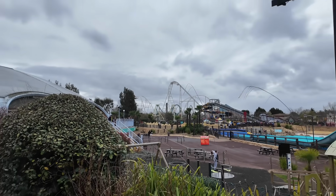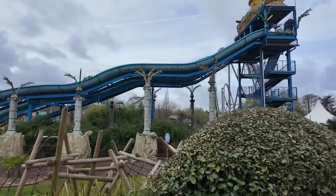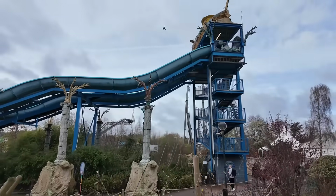Even though I'm itching to get on it, I'm actually going to start off down at this side of the park and try and get on the Swarm, Stealth, and then Inferno. Can do like the three back-to-back. I think that might be the best option.